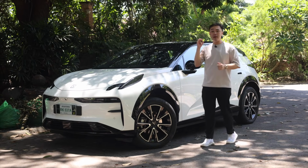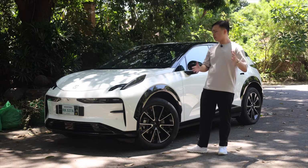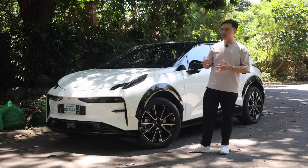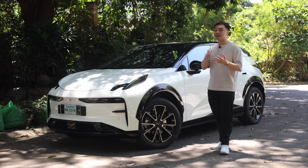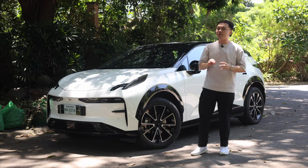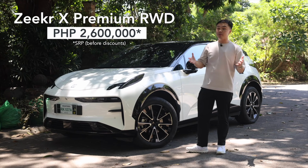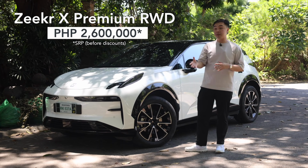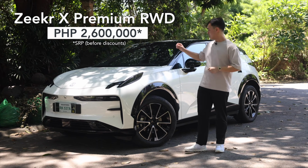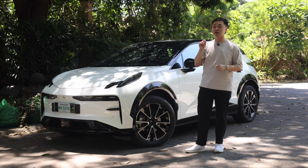Again, this is probably my favorite lend out so far in 2025. And if you're anyone looking for a compact SUV that's fully electric with excellent amounts of range, great power, amazing levels of refinement and comfort, and if you have around 2.2 million pesos to spend, or if you base it off the SRP at 2.6 million pesos, this truly is an excellent deal and is a car that you should consider.